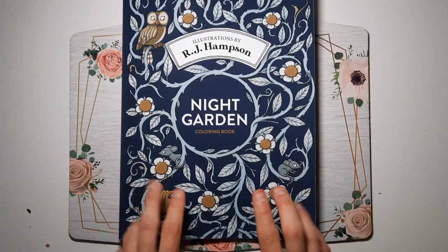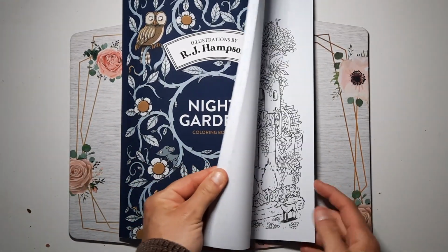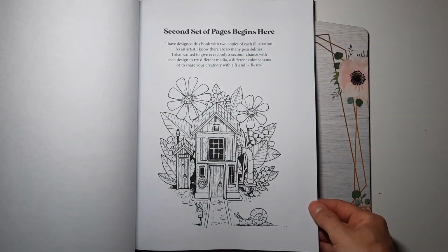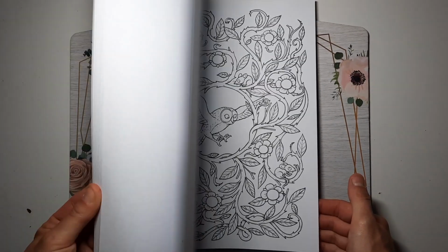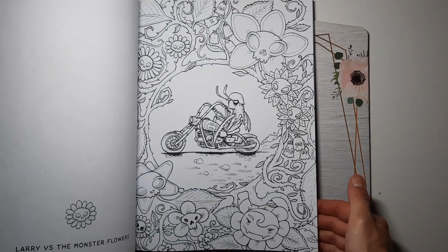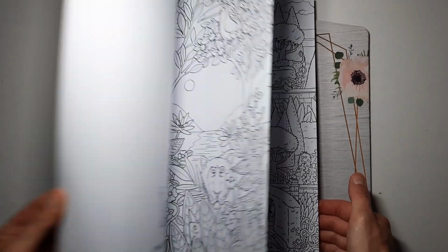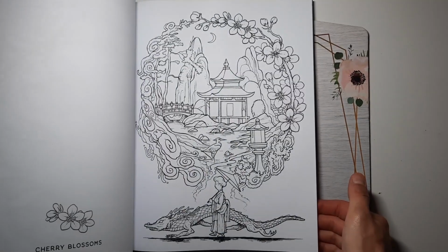First one is, I'm sure you've seen this one a lot, it's Night Garden from RJ Hampson. I had three coloring books of his on my Amazon wish list, and I decided to get this one because it appealed to me the most. The other two are about pirates and houses, and I plan to get them eventually as well.